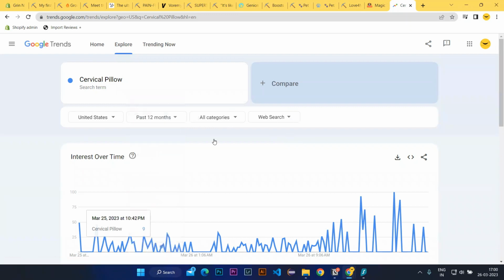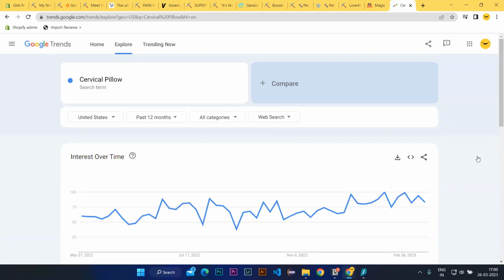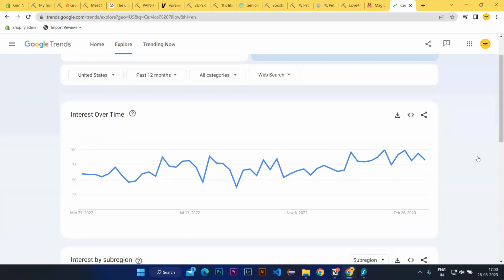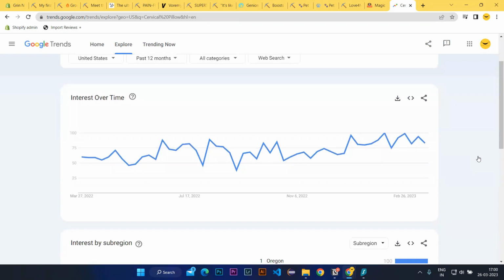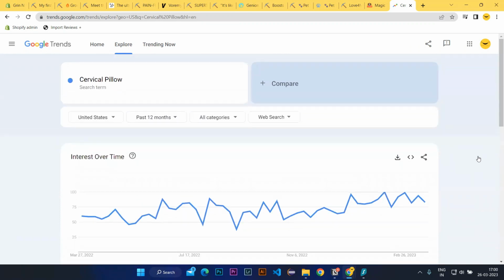So we can see the interest for this product is quite consistent. People are searching for this product, and you can see the graph is going up. So it's a good product. It also passed our second test, so we can keep this product.